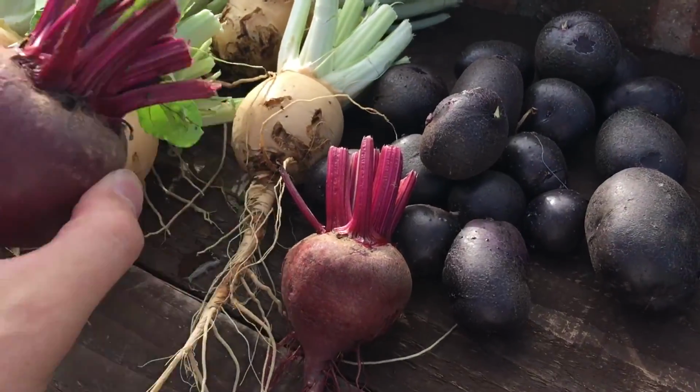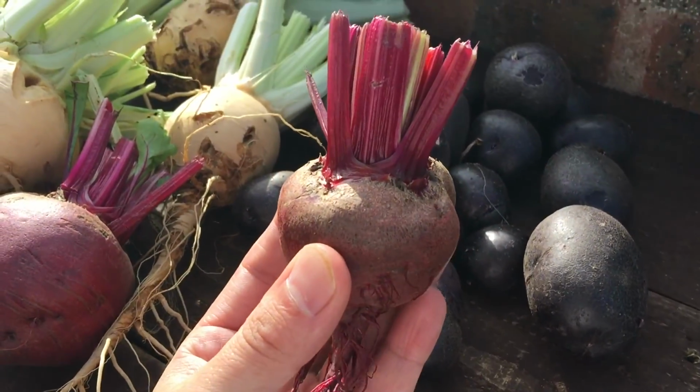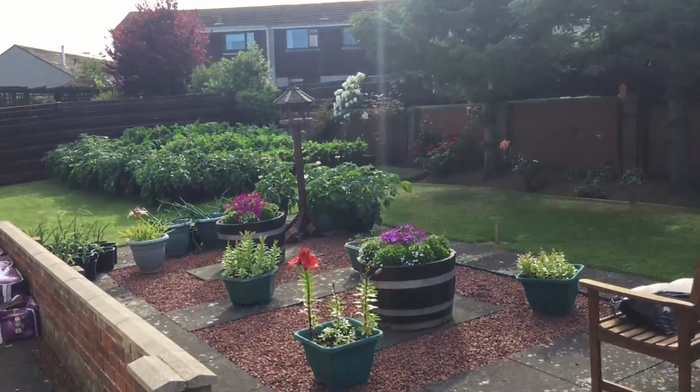And we've pulled up a couple of beetroot, again, some that are rather large and some that are little baby ones, but hopefully it all tastes good anyway. But that's it for this week, so catch us later.